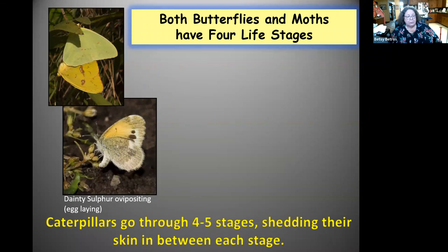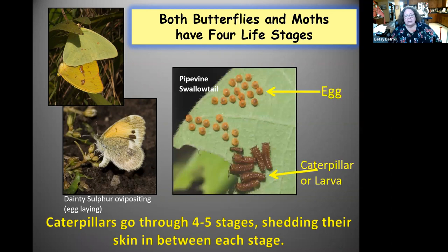This is on this little weedy plant called carpet weed. So then the little babies are there and they eventually hatch out. This happens to be the pipevine swallowtail, hatching out into little guys, which then eat. It's one thing I always think, if you want to be reincarnated, be reincarnated as a caterpillar, because all you do is eat. 24/7, you eat.